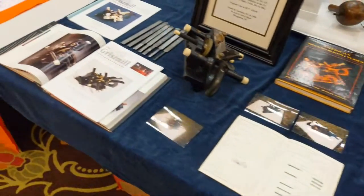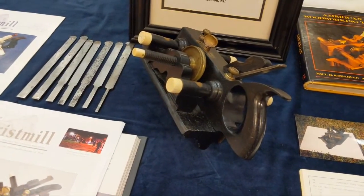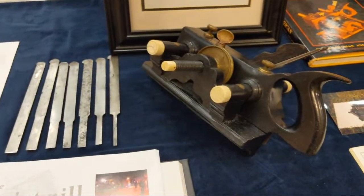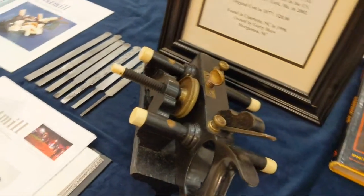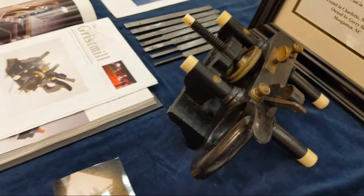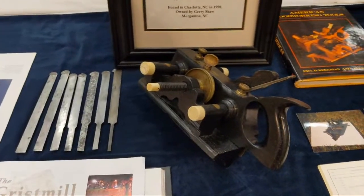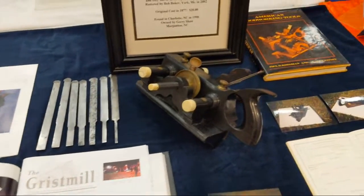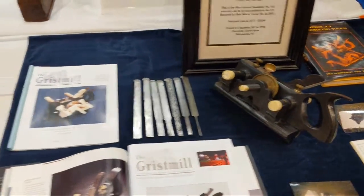Oh, here, this is absolutely incredible. This whole thing is made of ebony and ivory. You won't find another one. This is absolutely priceless. It's a center wheel plow plane, Sandusky number 143. You will never see one of these again. And most estimates are that this is worth easily 50,000 or more. There are houses that are worth less than this tool. Sorry, the autofocus on this is not always the best.